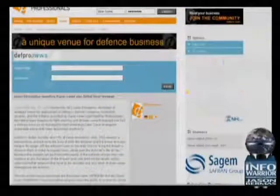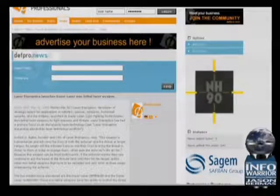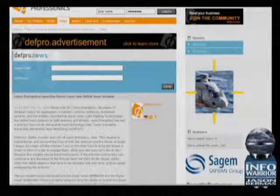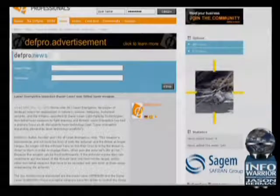Where is this laser beam story? Yes, Laser Energetics launches Dazer laser non-lethal laser weapon. This is out of New Jersey. Laser Energetics, developer of strategic lasers for applications in industry, science, medicine, homeland security, and the military, launched its Dazer laser light fighting technologies, non-lethal laser weapons to fight enemies and threats.